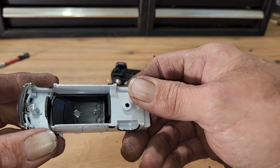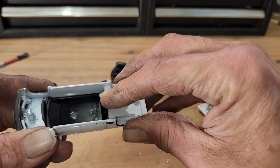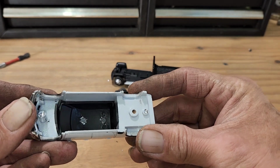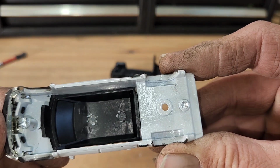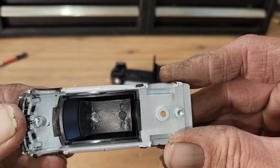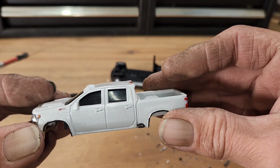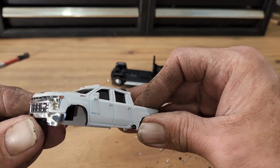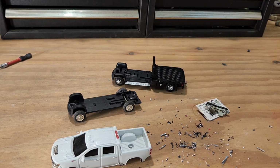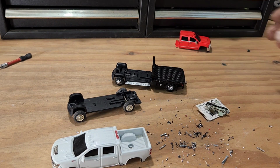We got to cut this apart. Before I do that, I'm going to take this window out, I think. Maybe I won't. These Ertl trucks, they have the biggest rivets you ever seen, and sometimes they're a pain to drill out. But I think we're going to try and leave the window in this time. All right, guys, I am going to do this cutting, and then I'll be back, because this takes a little bit, especially on this truck, because there's a lot of work. I'll be right back.